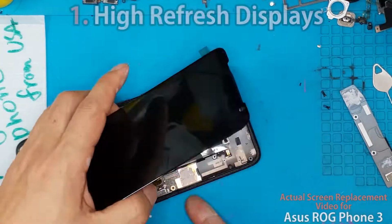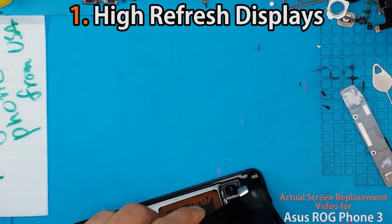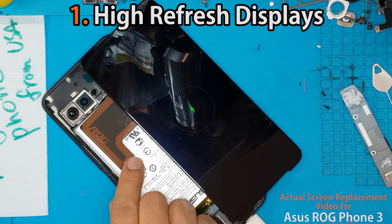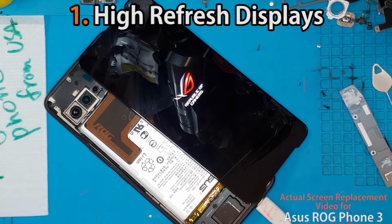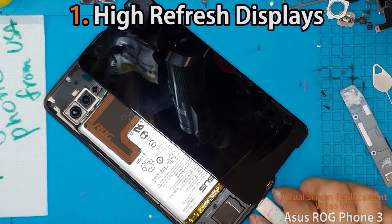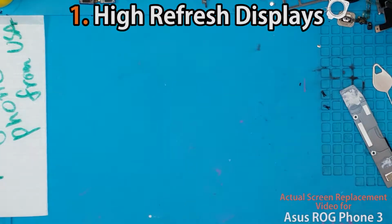Number one, high refresh display. What's the difference between a high resolution and a high refresh display? High resolutions are typically above 1080p, which is 1440p or 4K AMOLED displays, mostly seen on flagship smartphones. You've seen those already. High refresh rates, however, are displays higher than 60Hz. This is the standard refresh rate even on desktop or laptop monitors.